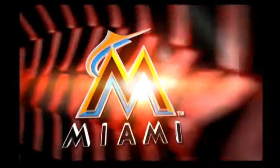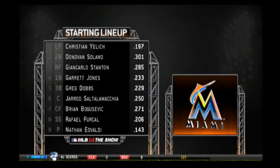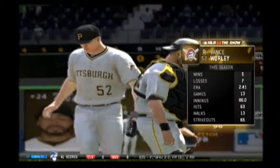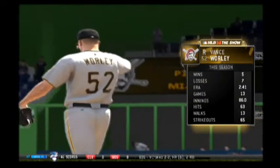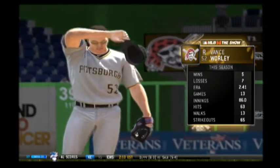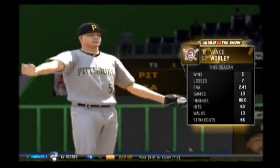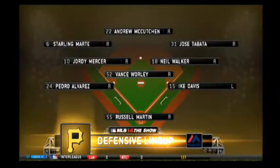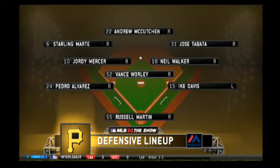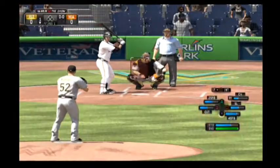A look there at the starting lineup for the host Marlins. They'll match up against a product of the Phillies organization, right-hander Vance Worley. Now a look at how the Pirates line up on defense behind him. Christian Yelich will step in now to lead things off in the home half of the first. Two. Now here's the pitch.